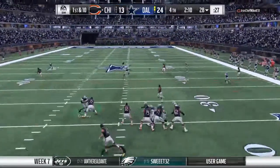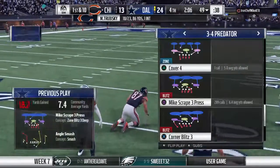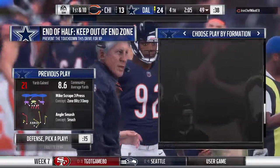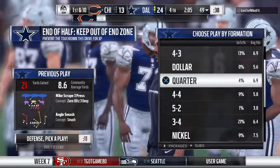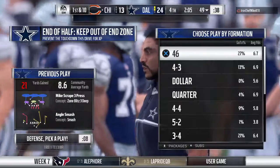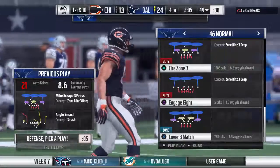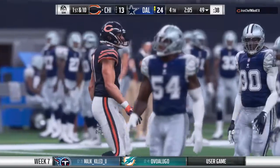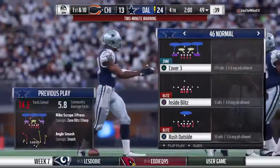Now Trubisky on first down. And he takes this one just shy of midfield all the way to the 49. And a nice gain of 21 yards. Offense comes to the line now, first and 10.